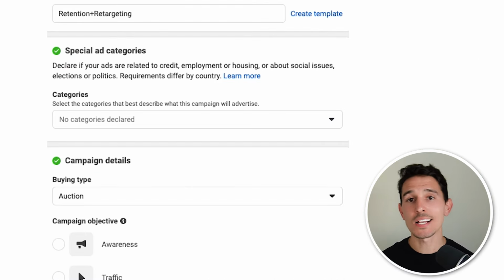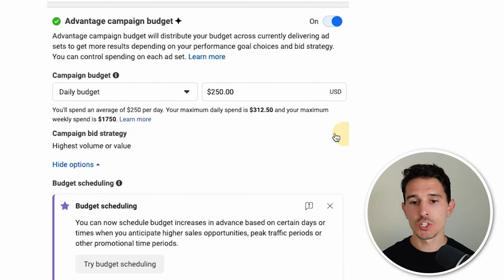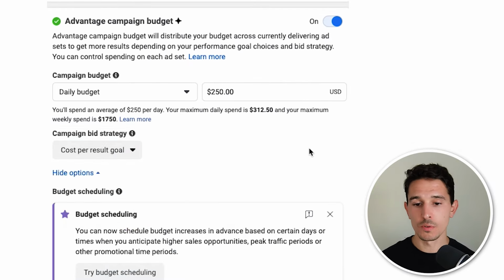This is going to be set up the exact same way as the prospecting campaign. We're going to use sales. We're using Advantage Plus campaign budget. We are switching the campaign bid strategy to a cost per result goal, and we are done.